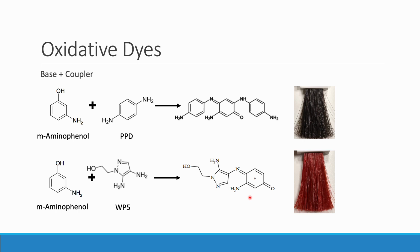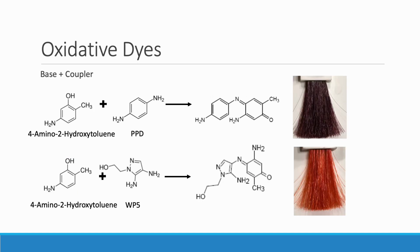What happens if we take PPD and put it with 4-amino-2-hydroxytoluene? Are we going to get this darkest red black color? No, we're going to get a darkest orange black color. Just switching the coupler or secondary with the PPD, we still get a conjugated electron system, but the molecular structure is different. So we have a different structure showing up. Likewise, if we take this same coupler and combine it with WP5, we're going to get a really clear orange, not a really clear red.